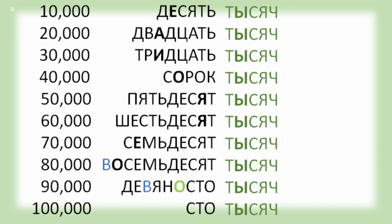10 тысяч, 10,000, 20 тысяч, 20,000, 30 тысяч, 30,000, 40 тысяч, 40,000, 50 тысяч, 50,000, 60 тысяч, 60,000, 70 тысяч, 70,000, 80 тысяч, 80,000, 90 тысяч, 90,000, 100 тысяч, 100,000.